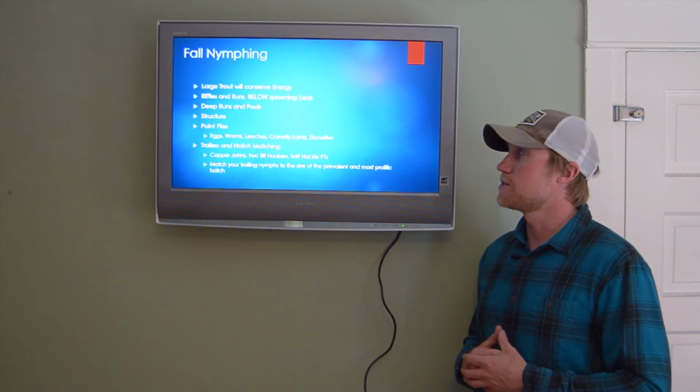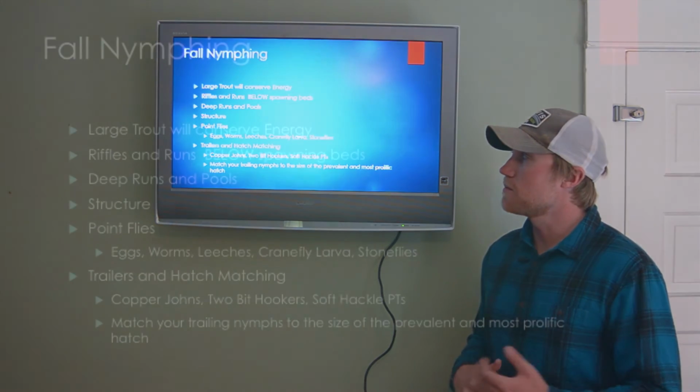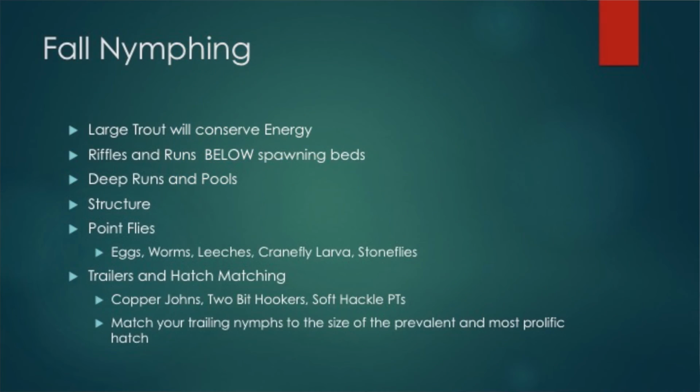So these flies that you're going to want to use as these bigger morsels are going to be your eggs, worms, leeches, crane fly larvae. Granted, the stones aren't really hatching, but they're still present in the water.